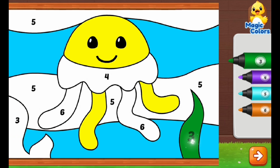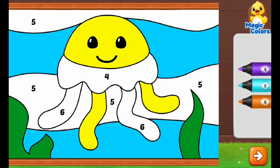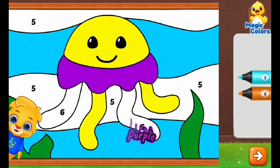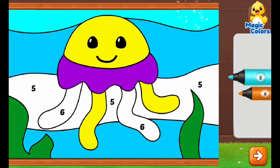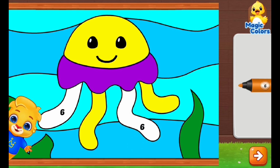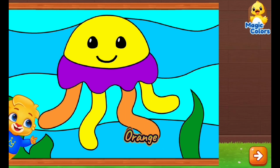Three! Green! Four! Outstanding! Purple! Five! Cyan! Perfect! Six! Orange! Great!